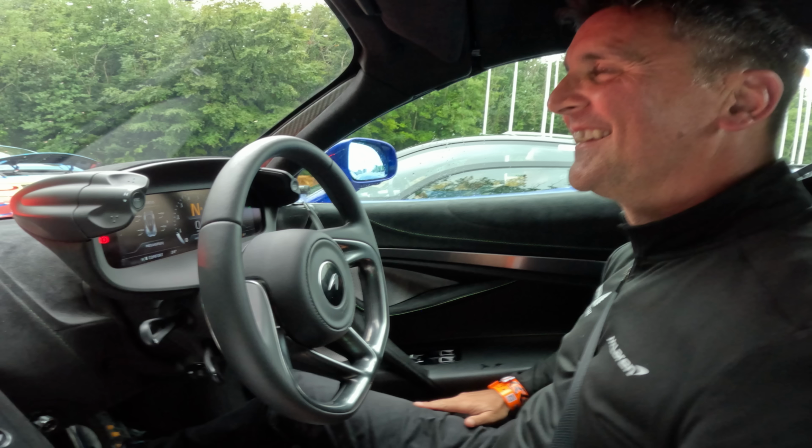Here we go on the official start line in a 750S for my first ride. Oh my gosh, I'm excited about this, dude. Now, I will preload this: I drove the 765 here yesterday. Okay. And I drove the 720S the day before that, on the road, on the street. So the 7 Series McLarens are very fresh in my mind right now, and I'm curious to see how this feels, at least from a passenger point of view.